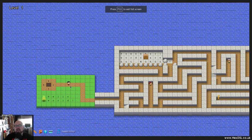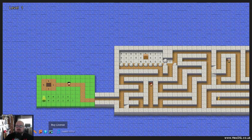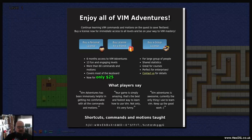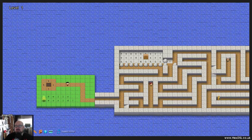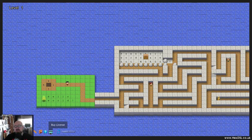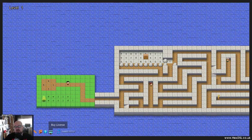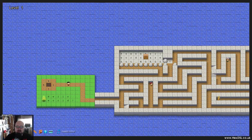Now, this particular one has got some issues. I wonder if there's more I haven't found, like free ones or open source versions of this. But this one does have a license for $25. So after you play for a while, it then asks you for money, I think. You only get 6 months access to VimAdventures. So yeah, I think you probably only get the first level for free. I haven't actually finished it. I was just sort of blown away at the concept. Yeah, $25 does seem steep, but I still think it's worth looking at this from the point of view of, wow, what an interesting way to learn a text editor.